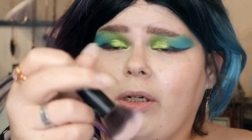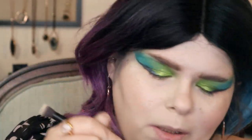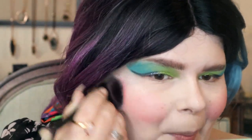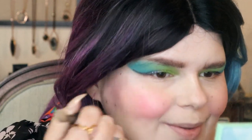I'm gonna use an Elf brush. This is their, no, this is not an Elf brush. This is an It Cosmetics brush, but Elf recently released kind of a dupe of this brush, but I'm gonna use the big foundation end. So this feels like one of those products you can't just dab your brush into. You have to kind of swirl with a little pressure, in case you're used to more creamy emollient cream products.